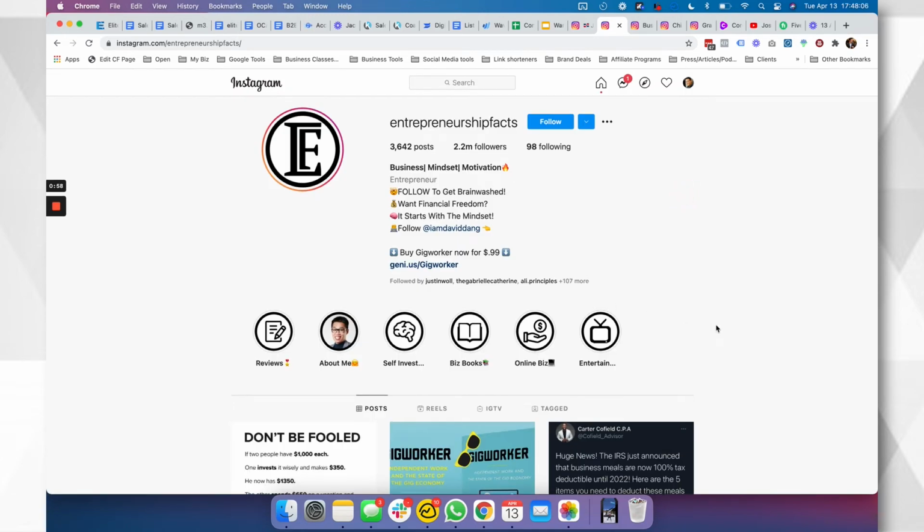Turn notifications on the account, because what you want to do is comment as soon as they post. Try to find anywhere from 5 to 10 pages that have your target avatar and your target market, and comment as soon as they post. When you leave a meaningful comment right away, your comment gets bumped to the top, other people see it, other people comment, and more people follow you. The coolest part is these people are actually qualified and interested in whatever you have to offer, because they're obviously following the other page.